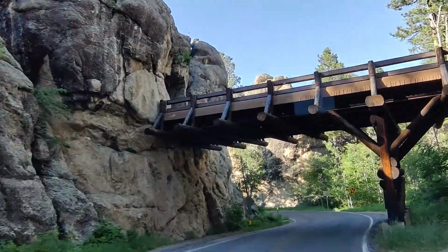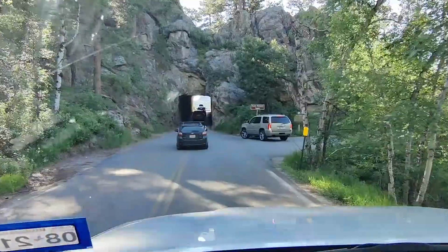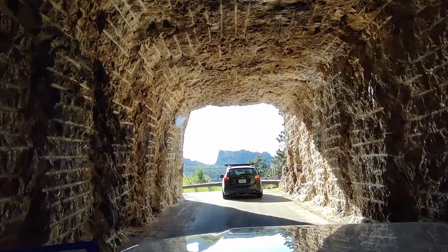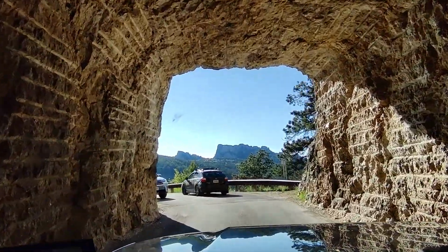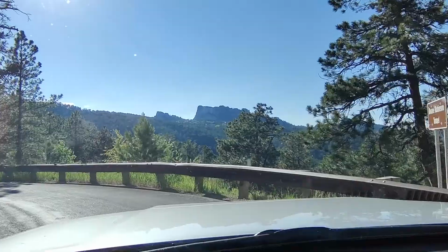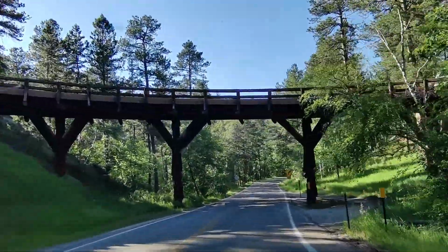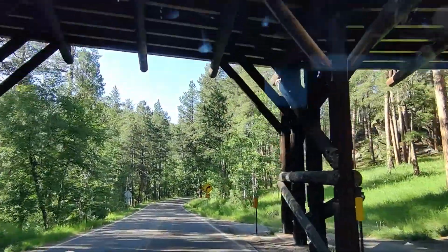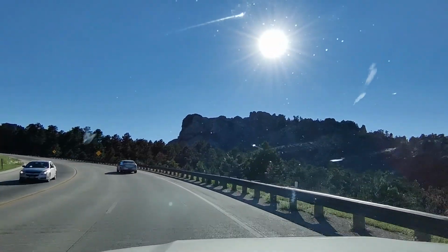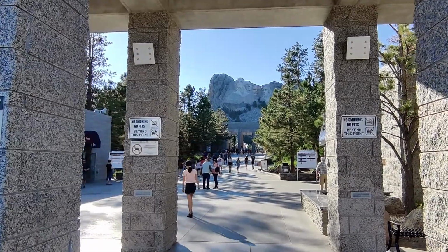To compensate for elevation without having switchbacks, the road has several pigtail bridges. It was a beautiful drive, leading up to the 15 minutes we were actually at Mount Rushmore.